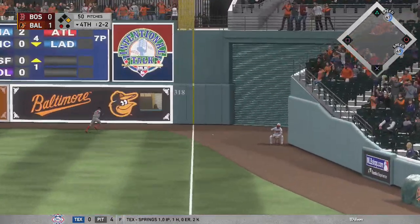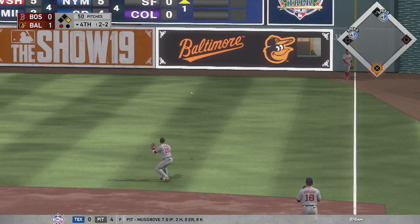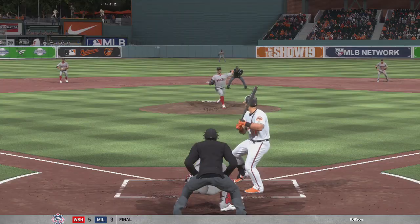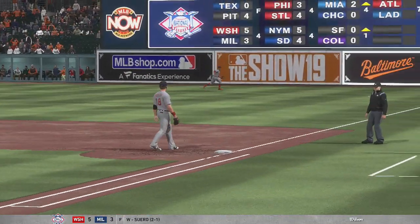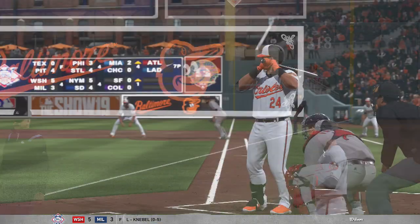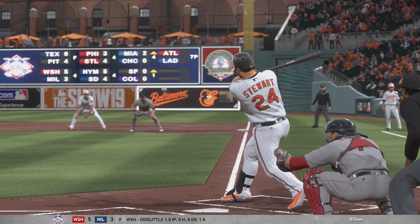Line drive, fair ball down the line, and this will find the wall deep in the corner. And they'll have runners at second and third following the one-out double. Yeah, I think he was sitting on the fastball, so he got the changeup. He was way out in front of it, but he kept his hands back long enough to keep it fair down the line. That's not always easy to do.